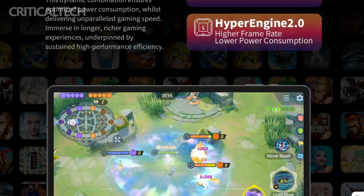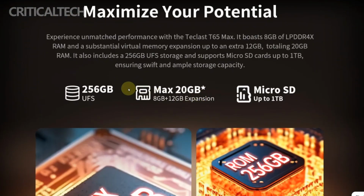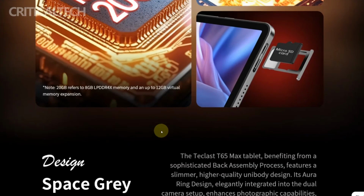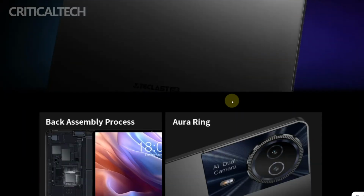The tablet comes equipped with 8 GB of LPDDR4X RAM, expandable virtually up to 12 GB, offering ample memory for seamless operation. Storage options are generous, starting at 256 GB internally, with the flexibility to expand further using a microSD card up to 1 TB.